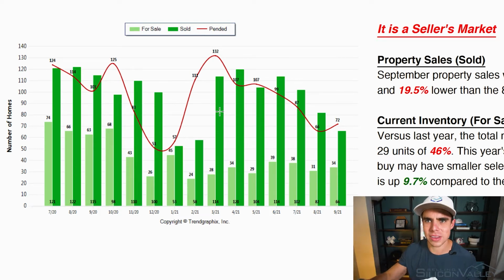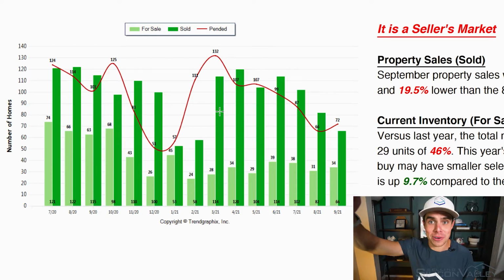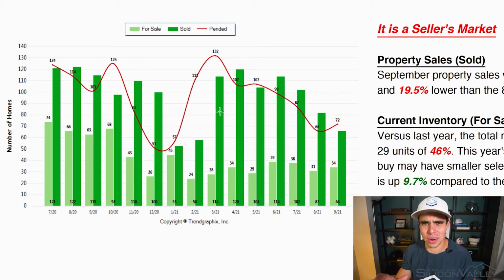So when you're looking at this, you might say, oh my gosh, there's less demand out there. Well, this is so dramatic. You could literally quadruple the number of homes that are active in the month of March, and you'd still have the red line above the green line. That is just a ridiculous and absurd pending absorption rate that it's negligible.